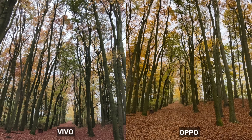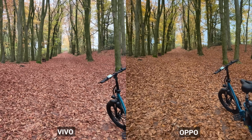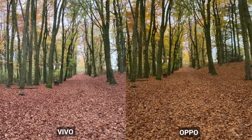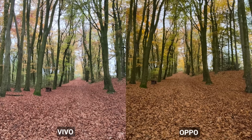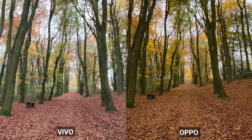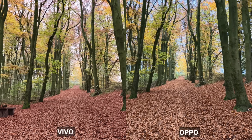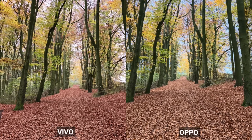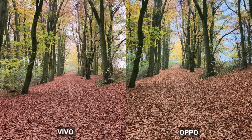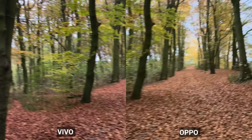I am recording 4K 60 FPS on both. We've got Dolby Vision on VIVO and HDR mode enabled on OPPO. Love the colors. What do you think? This is stabilization. Switching to main sensor. When I look at the display, it looks like VIVO is more natural, but again, I might be wrong. I'll probably be able to tell you a little bit more when I edit the video.